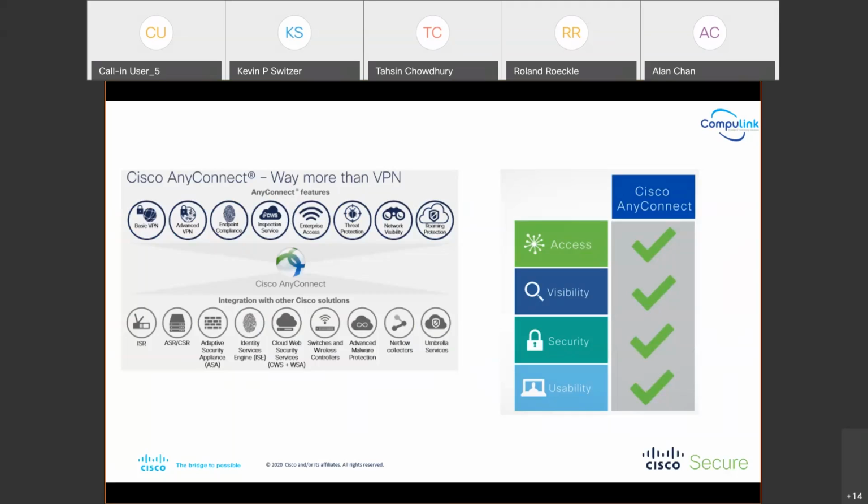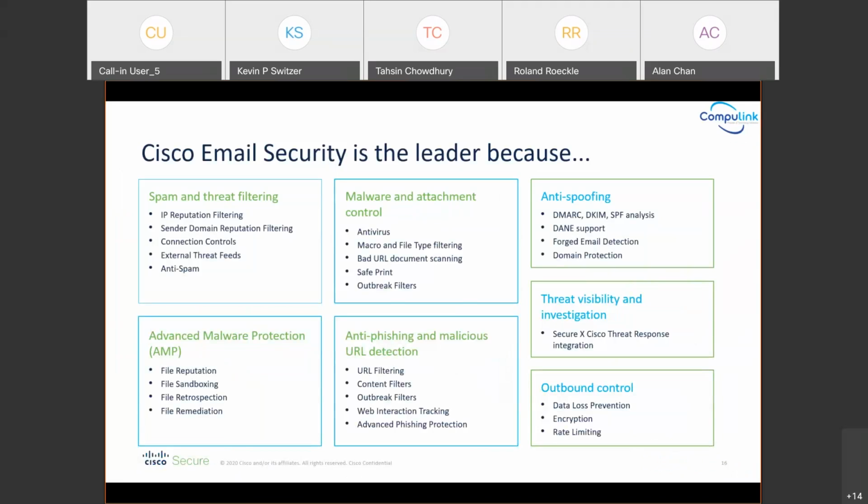It also integrates with a lot of different Cisco solutions. Now, bear in mind, you do have to have some type of VPN server, and that's typically going to be either the next generation ASA, or it's going to be the current Firepower product line. It can also integrate with any of the secure routers like the ISR, the ASR, or the CSR.